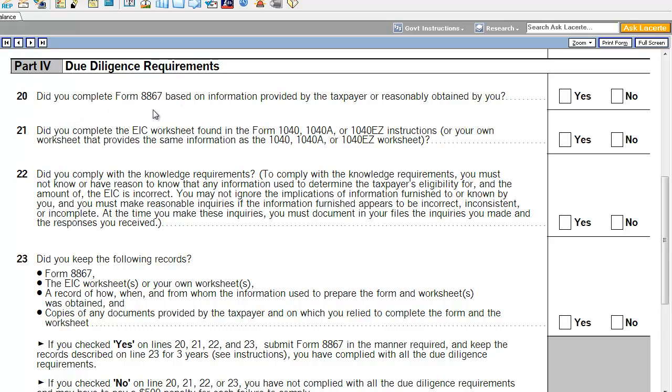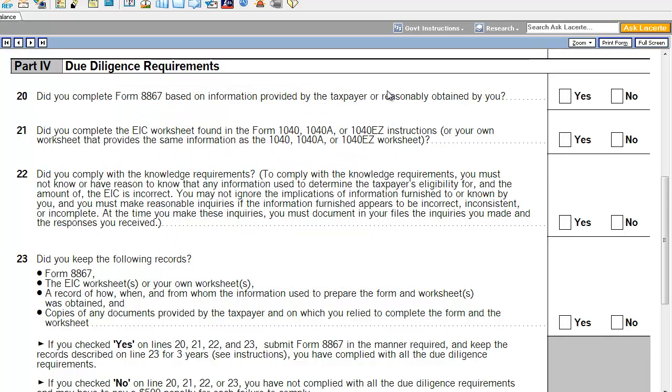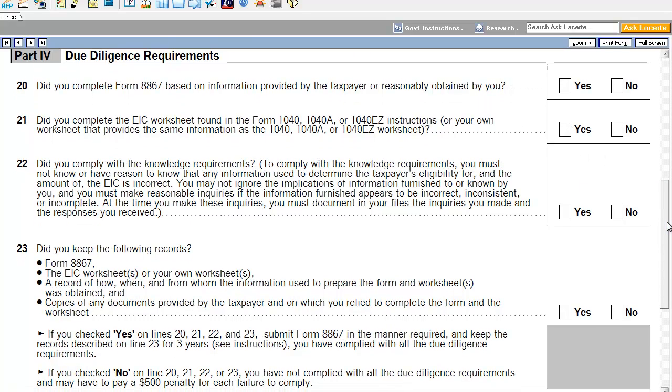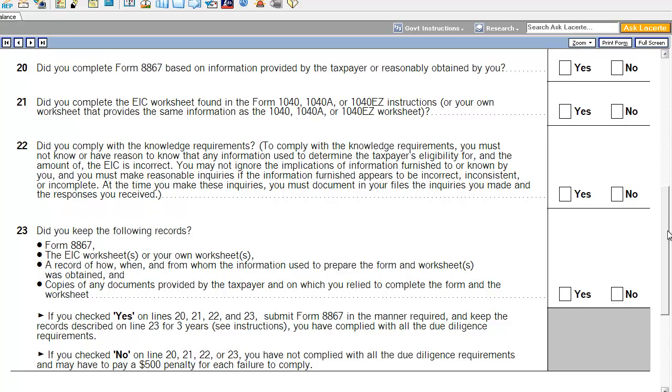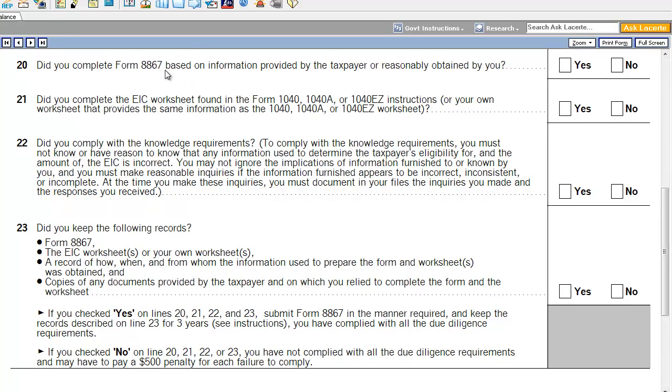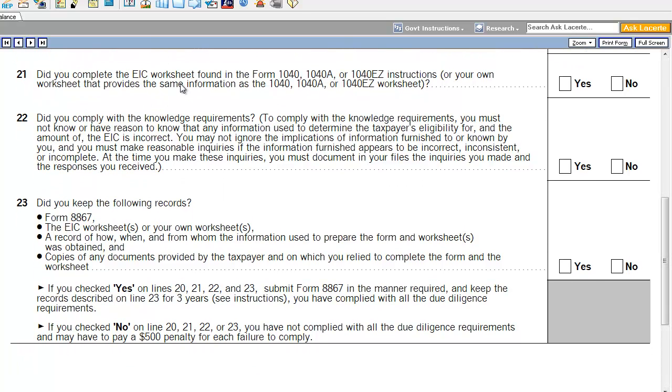So, did you complete Form 8867 based on information provided by the taxpayer or reasonably obtained by you? So reasonably obtained. Did you complete the EIC worksheet? Okay, most software programs obviously are going to automatically create this EIC worksheet, but they're just making sure that you're calculating the earned income credit correctly.